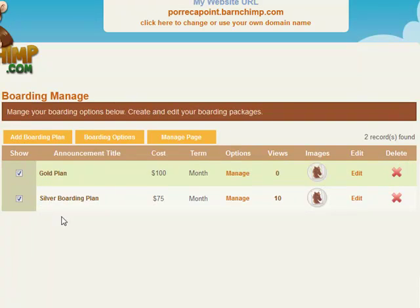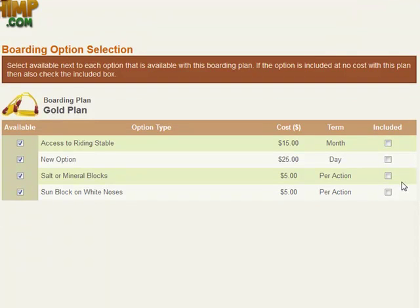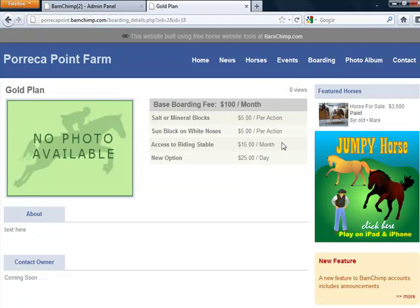All options that you enter can either be available at a cost and term of your choosing, or you can mark them as being included as part of that particular boarding plan. When you go to your website and refresh the page, all the additions and edits that we just made from the admin panel are now visible on your site for visitors to see.